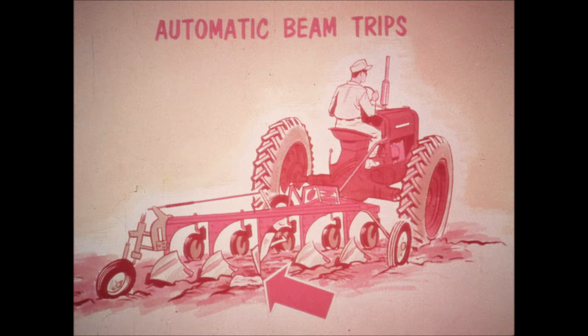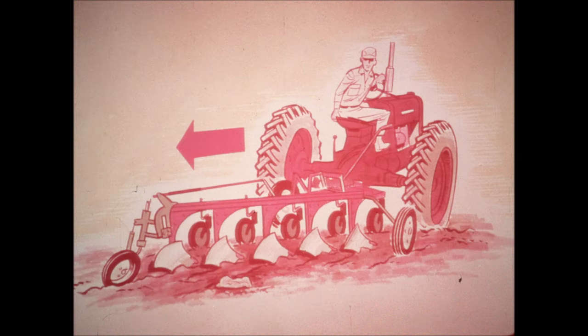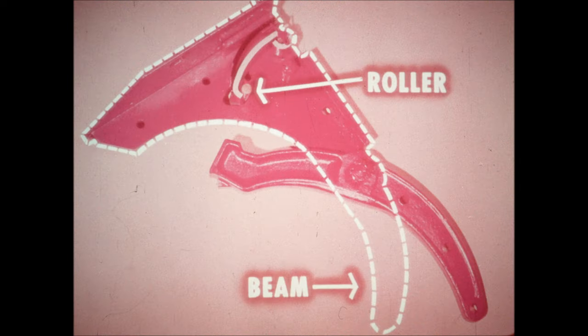You can save still more time and trouble with automatic beam trips, available as an option. The plow passes obstructions without damage, and you don't have to get off the tractor to reset the beam. Just back her up and the beam resets itself. You're ready to continue plowing. Thanks to the most efficient, trouble-free trip mechanism available. Performance engineered with only two moving parts, the roller and the beam itself. The roller and notch are induction hardened for long, efficient tripping. The beams are heat treated.